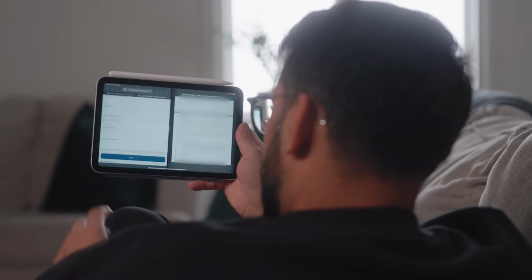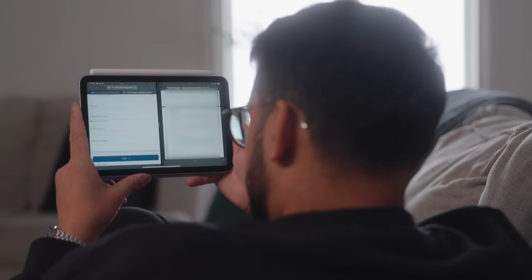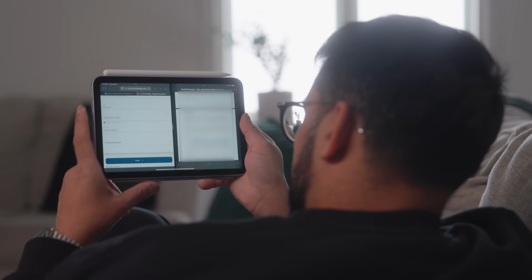I love taking this around with me, taking quick notes, watching content on it or anything. This thing is an absolute beast for that.